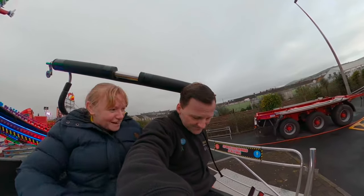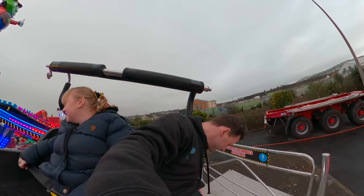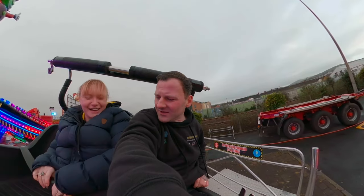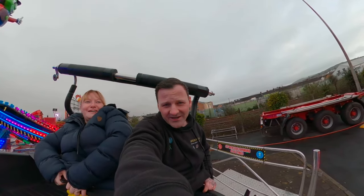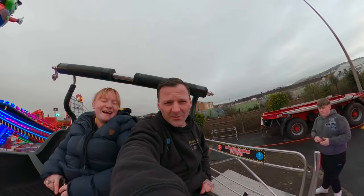Buy your tokens at the pay box for the next ride. I can't get out. There we are. Get out. Empty places, empty spaces. Moving out for the next ride.